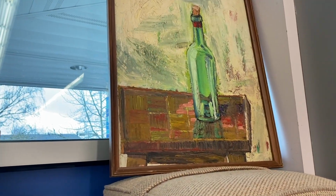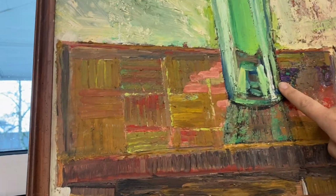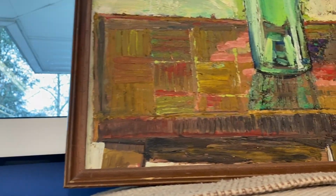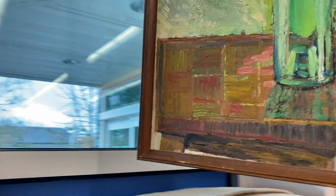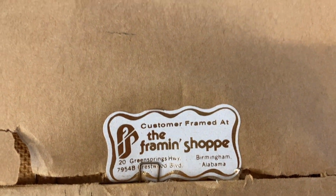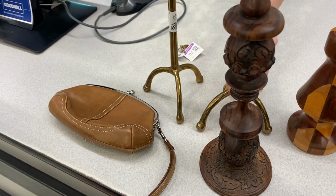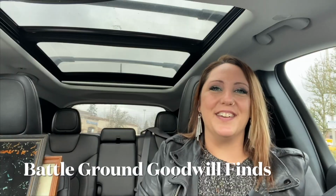Spotted this from across the whole store, and I think it is an original. It is. Let's see if there is anything on the back as far as a signature. Just where it was framed in Alabama, and then it is only $14.99. I told you that Goodwill was really good for antiques.